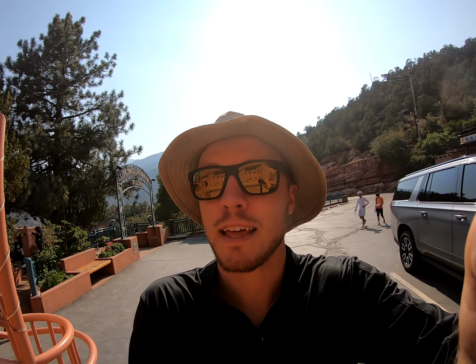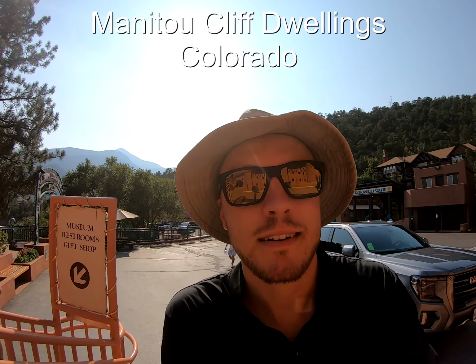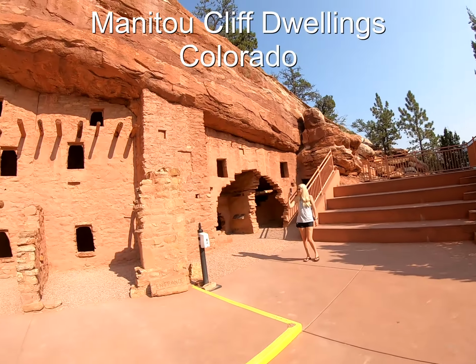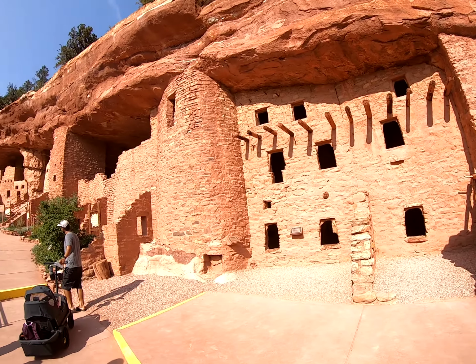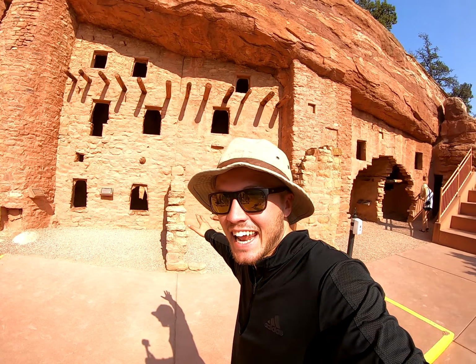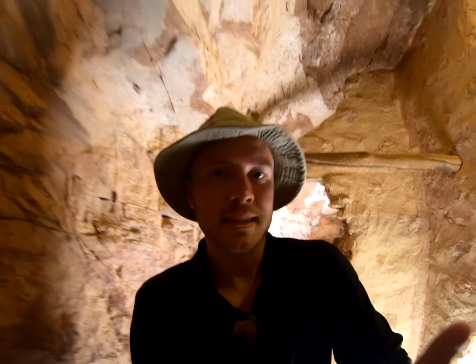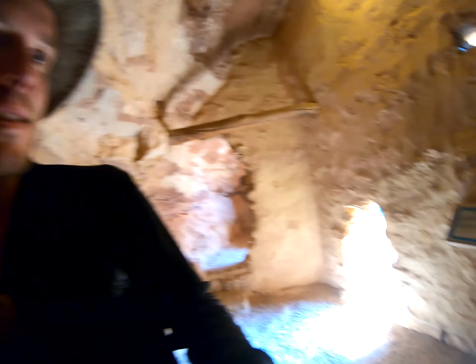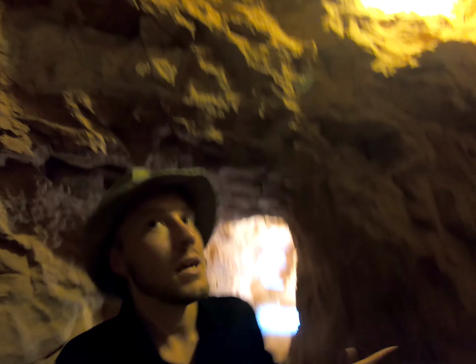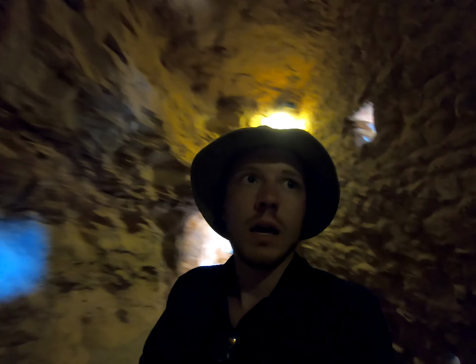I'm at something that I've wanted to see forever. This is the first time I've seen it. These are the native cliff dwellings. Whoa. Check that out. Oh my gosh. We are inside the cliff dwellings. They had storage bins. Dude, this doesn't seem like it was a place that could have been built hundreds of years ago, but it is. Built hundreds of years ago.